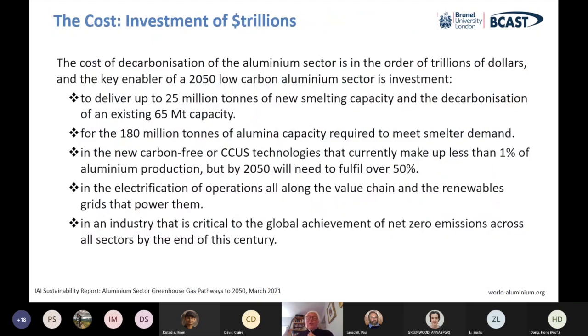Of course, this is going to cost the industry a huge amount of money. And the estimates in the IAI report suggest that this is going to be of the order of trillions of dollars, because the demand for aluminium is going to go up. So not only is there a replacement of existing smelting capacity, which should be discontinued because it's either too old or its carbon is based on the use of coal.